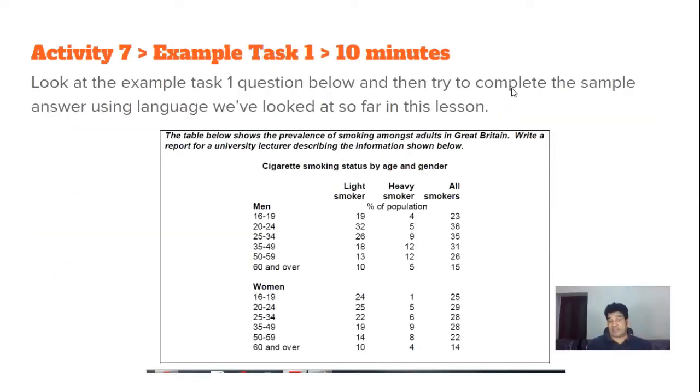Now activity 7. Example task 1, 10 minutes. Look at the example task 1 question below and then try to complete the sample answer using language we have looked at so far in this lesson. Now there's a table. The table below shows the prevalence of smoking among adults in Great Britain. Write a report for a university lecturer describing the information shown below. Keep in mind, you are writing for the university lecturer, not for a named person. It means you have to use good words here.